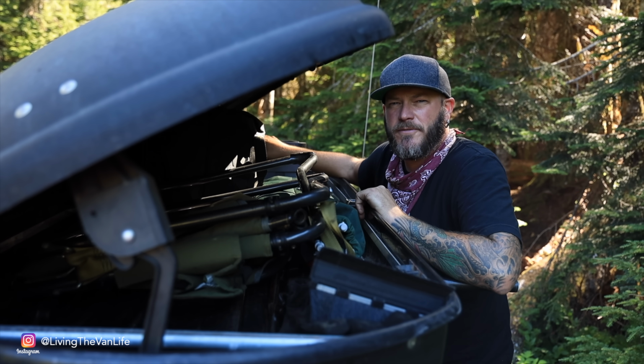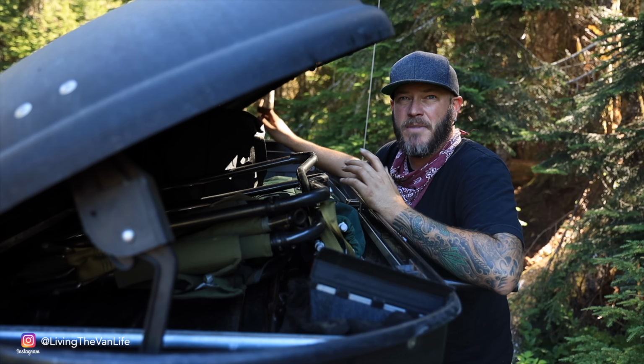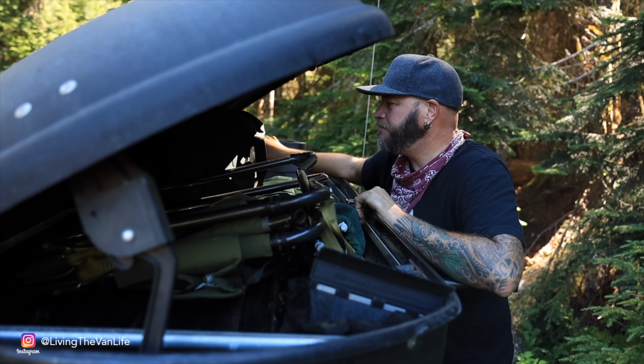So this rooftop storage is key to being full-time living in my van, but yet have the space to come out here in the backcountry and do what all you guys enjoy here in the videos.